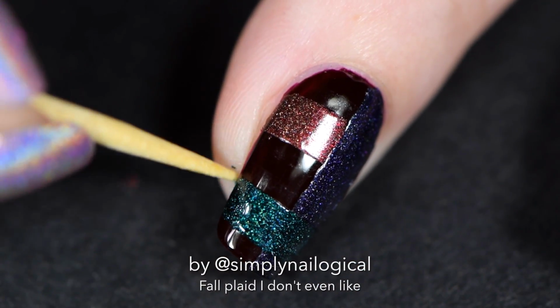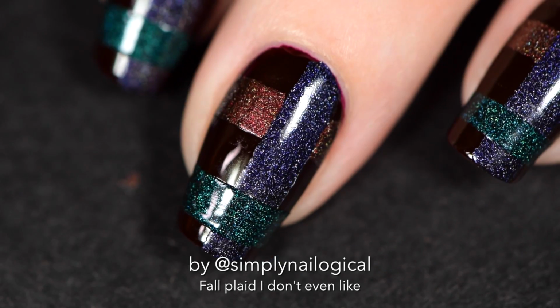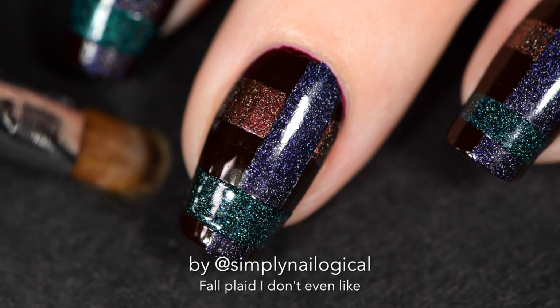I pick a little excess off first with a toothpick and then clean up the rest with a Twinkled Tea cleanup brush dipped in acetone. How'd that get there? You get off. Goodbye. Thank you, cleanup brush.